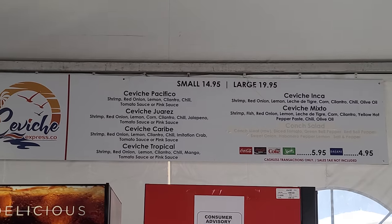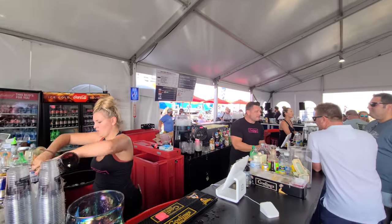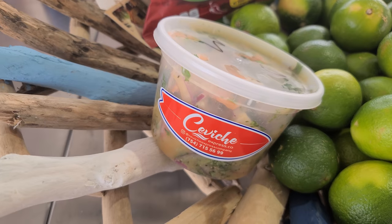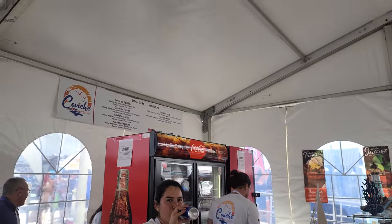Here's a look at their menu. And then you have a full bar section as well. Okay, for the ceviche, this would be what size, a medium? That's a large. Large, okay. So ceviche is a large, and then that comes with plantain chips as well. That would be $19.95 for the large.